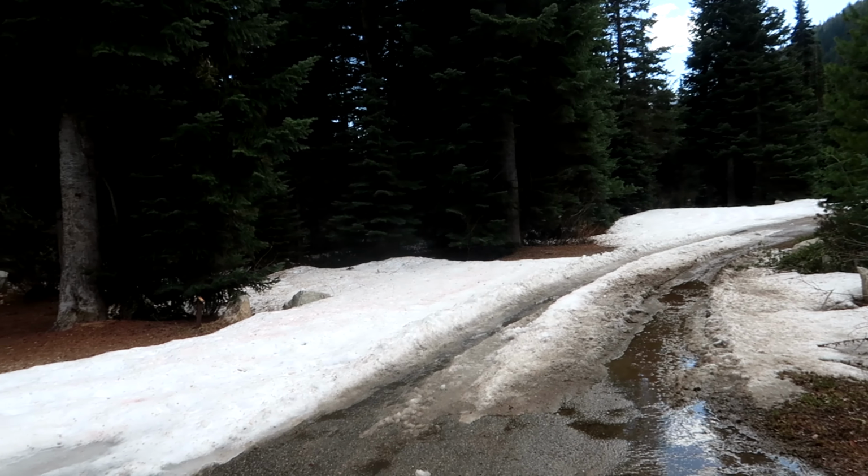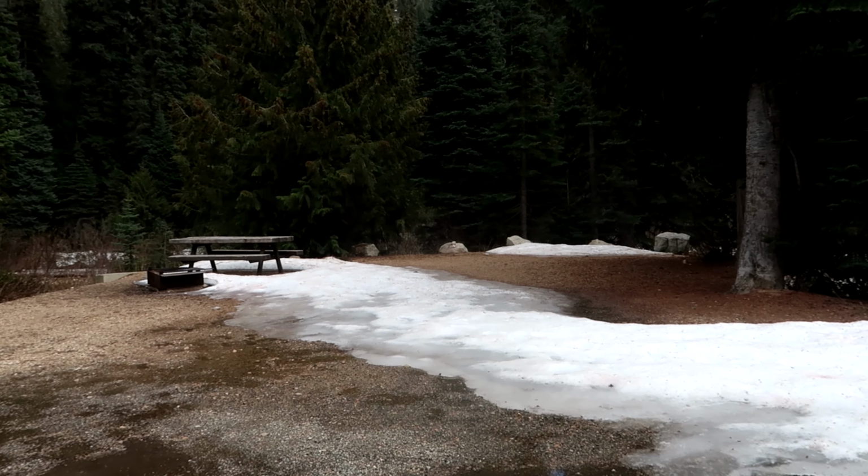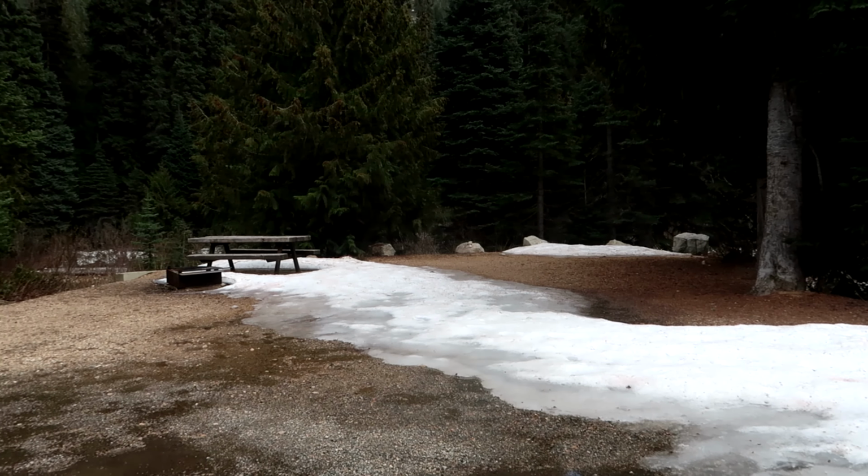We are in Loanford Campground. We're gonna stay in site 20. Recommended, you guys. It's flat, it's beautiful. There's a little bit of snow here and there, but look at the view that you get. How pretty is that? And it's just a little campground that goes around.